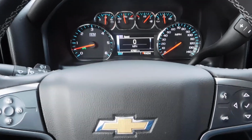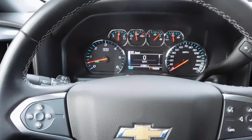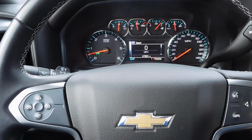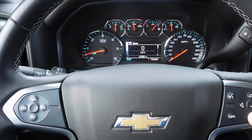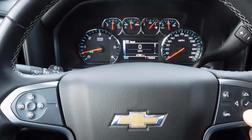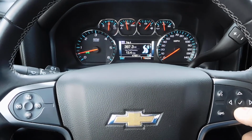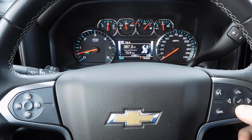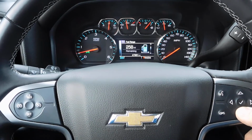So as you can see here, you've got all your gauges. You've also got an info screen right in the middle by your steering wheel, which is a really awesome feature that Chevy's come out with. You can use the controls on the steering wheel to toggle through. You can have miles per hour, you can have your trips, which you can reset right in the display.